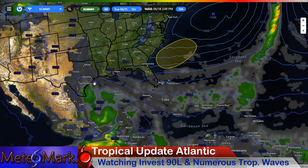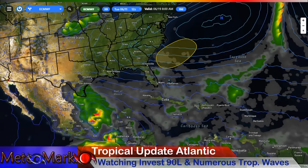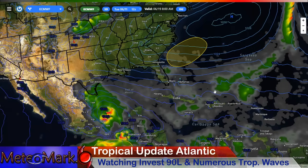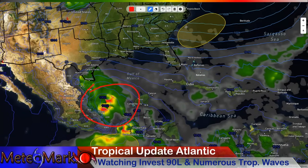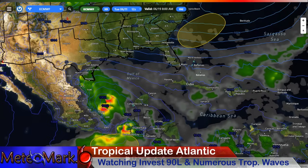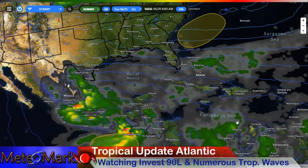So is this going to target the southern Plains as we go out here in time? This is the 18th into the 19th. Look here. We actually could have something try to develop in the western Gulf along the east coast of Mexico. It is really far out at this time, but it's something we'll have to keep a close watch on.